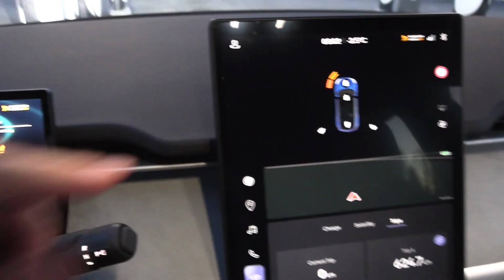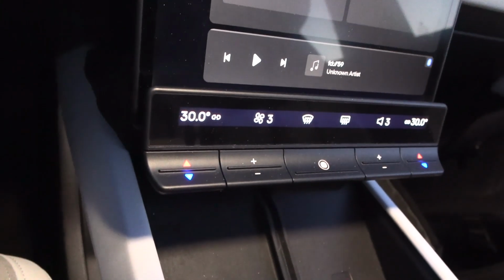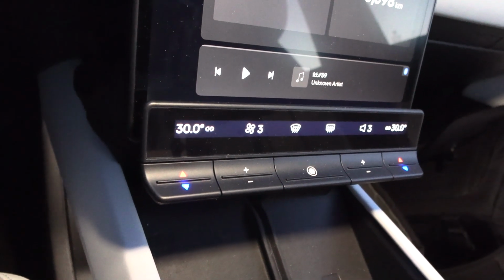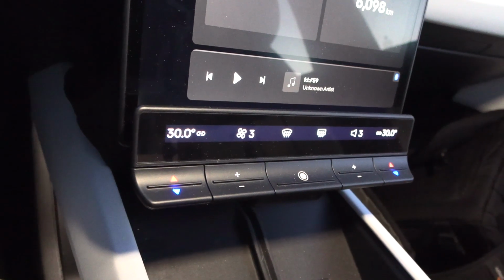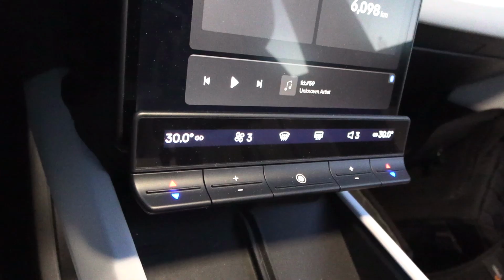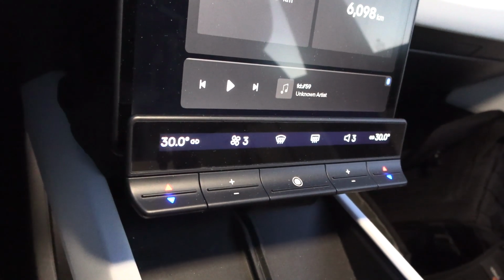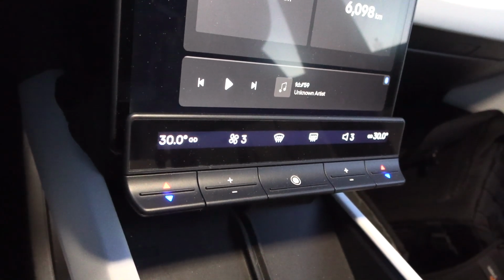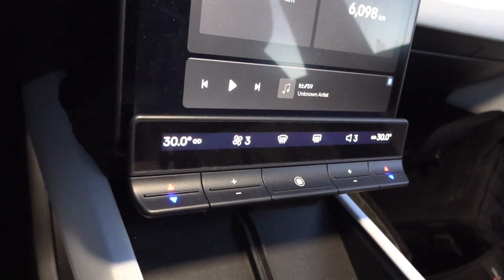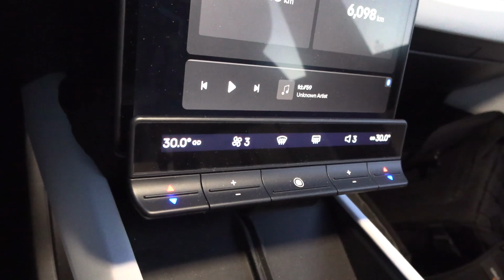So I found the trick. You can run earth mode, but then you have to crank up the heat to 30 degrees Celsius. This is crazy because most European cars, or I mean Western cars like Tesla or MEB cars, you know, Volkswagen, Audi, whatever, right? Around 21 degrees Celsius is nice and warm. And then Chinese cars around 25 degrees is the same, and here 30 degrees.